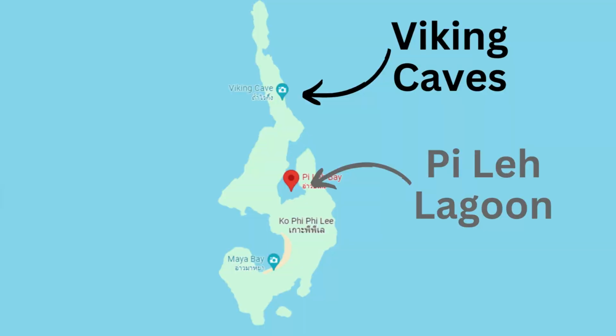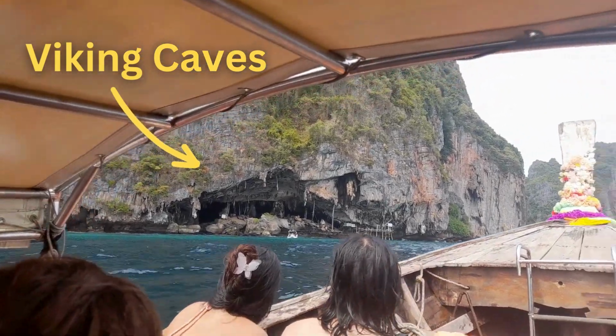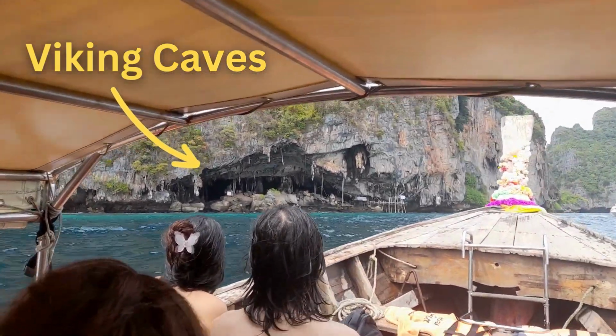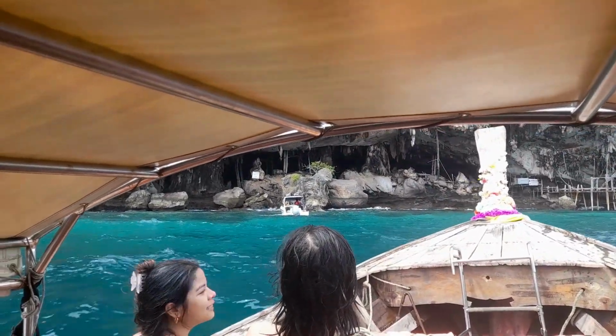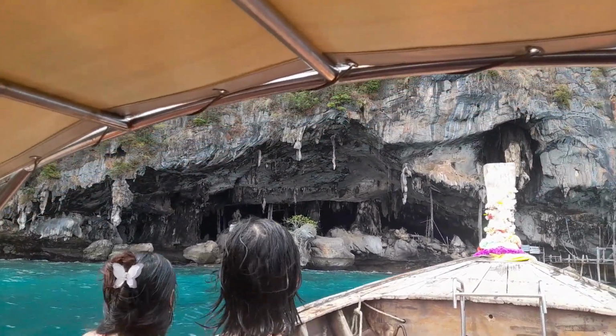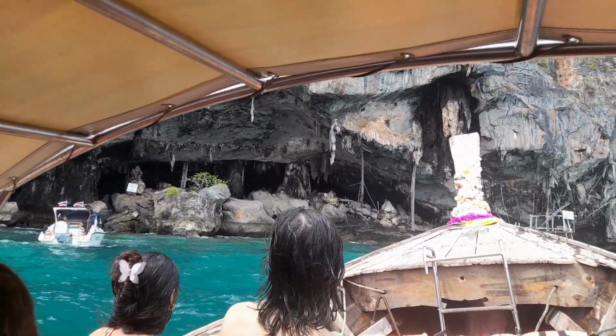After Pi Leh Lagoon, the boat went to the Viking Caves on Phi Phi Leh Island. You cannot go in the caves. The boat just goes past for a couple of minutes and that's it. On a private boat tour, you may be able to stop here a few more minutes for a longer look and a closer look. That could be better for next time.